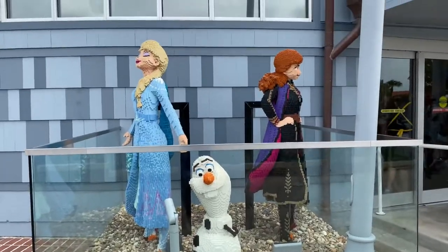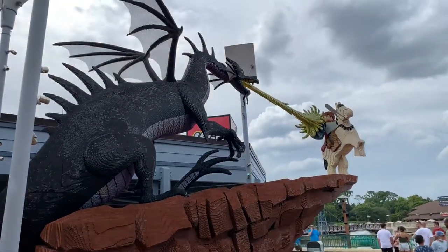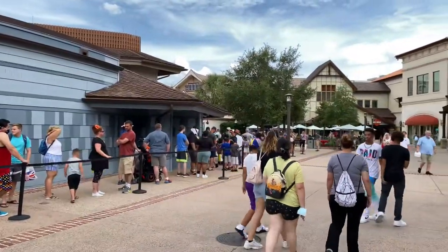Let it go. The force is strong with this one. Walt Disney's masterpiece, Sleeping Beauty. The Lego store is in such high demand. Look at the size of this queue.